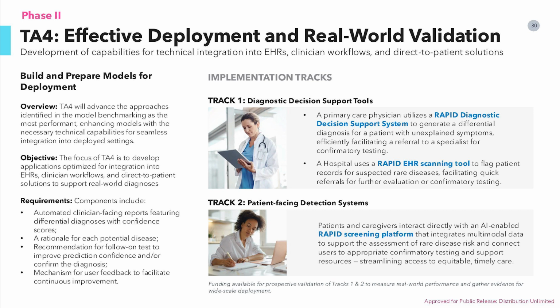And the participants will also be provided a budget to conduct confirmatory testing to enable prospective validation to help determine the real-world precision and effectiveness of the models that are developed and deployed. And note that there will be a down select midway through phase 2 for TA4 performers that's based on the evaluation metrics. And it's expected that not all performers will necessarily reach the end of the program. But again, more details and requirements will be provided in the phase 2 solicitation that's coming in 2026.